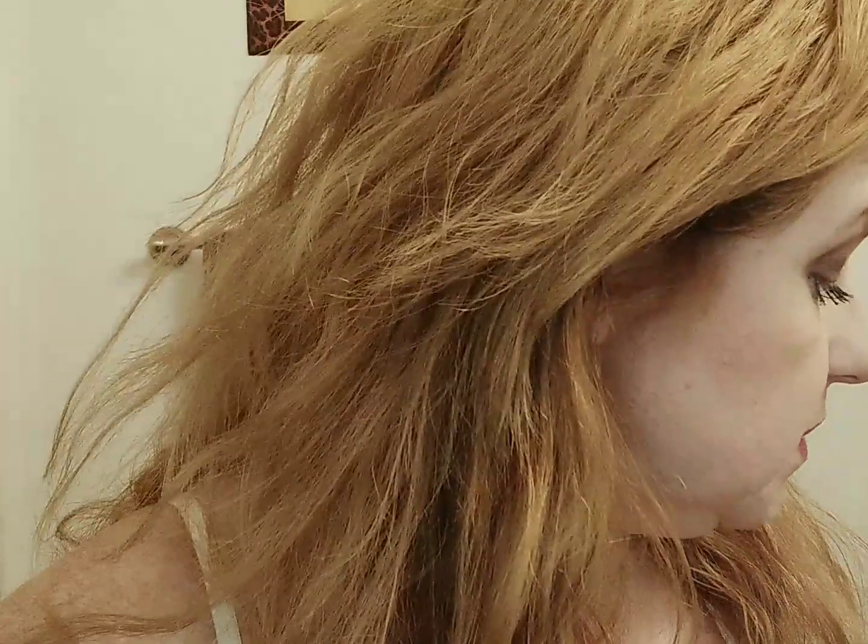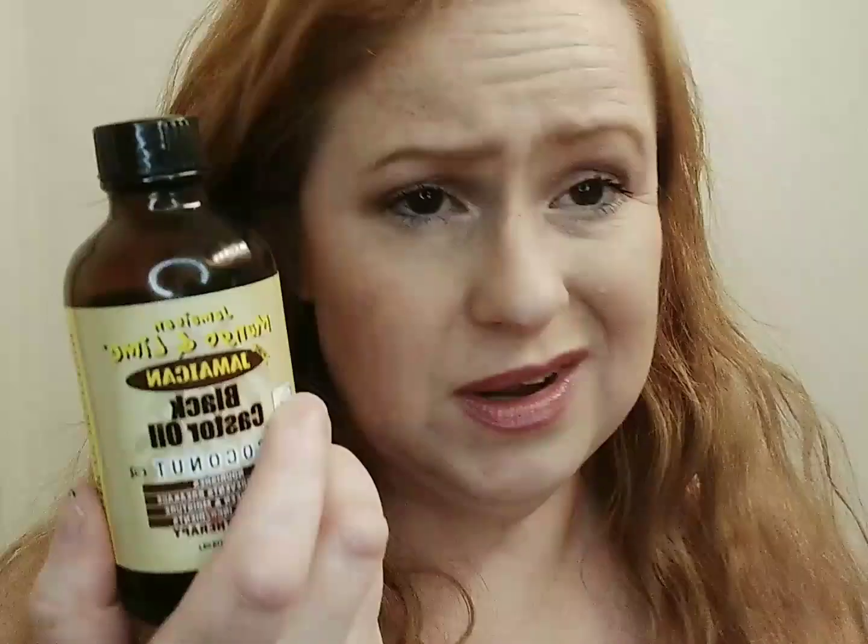So I'm beyond thrilled. Like I said, I got this at Walgreens for 15, and the larger bottle is like 20. I think it's only like 15. I guess it depends on where you are. But it's not horribly expensive like an actual Rogaine or whatever. These are like $5.